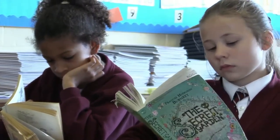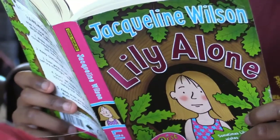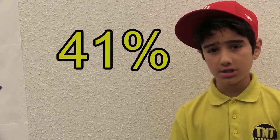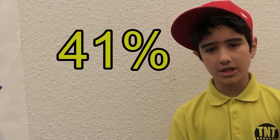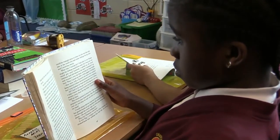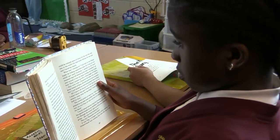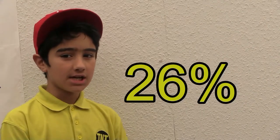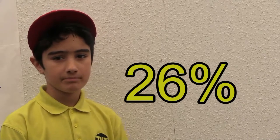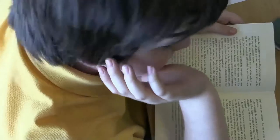Both boys and girls want a book to make them laugh. However, girls are more likely to want a book that they can relate to and will take them out of real life. Only 41% of children who read books say that there are characters in the books that they wish to be like. 33% of children read books that will teach them something new. But 26% say that they read books and forget all about life around them.